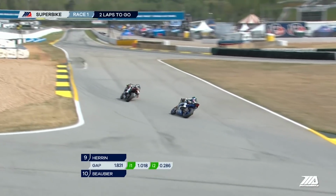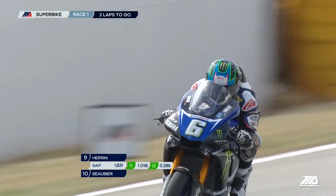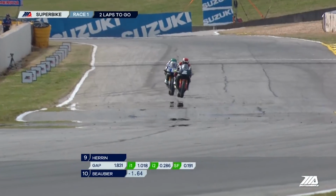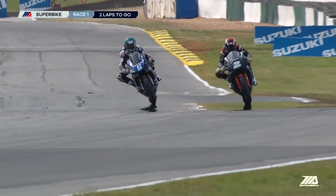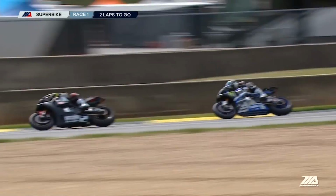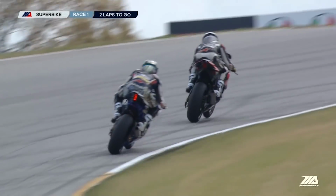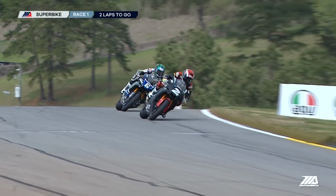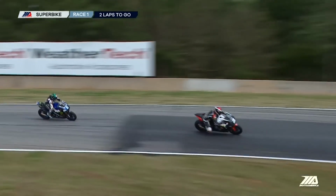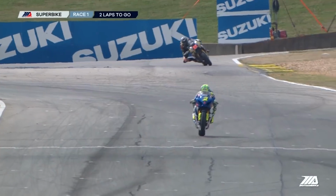A couple of horsepower difference from the factory bike down this front straightaway. You'll see it here, but what an effort from Josh, really, as the day is on. Just ahead of this battle is David Anthony. He just set his fastest lap of the race for himself. And he held him off. So look, Herron ain't giving up. It's what, 2 laps to go, or last lap, Greg? 2 laps to go. 2 laps to go. So he held him off.